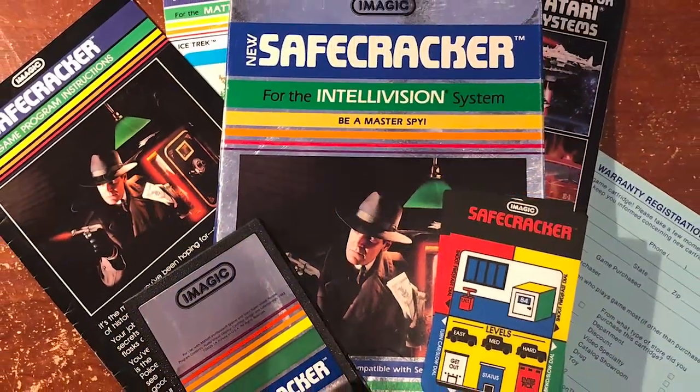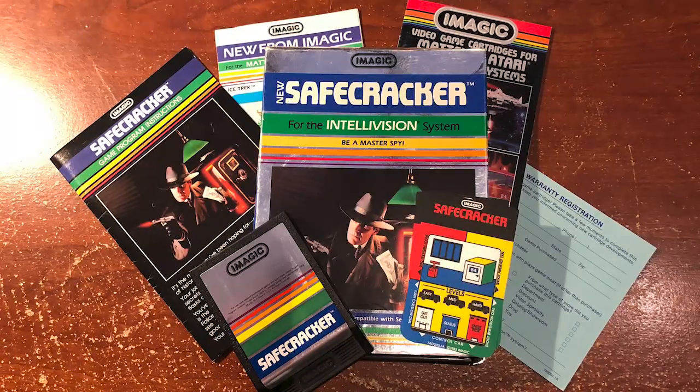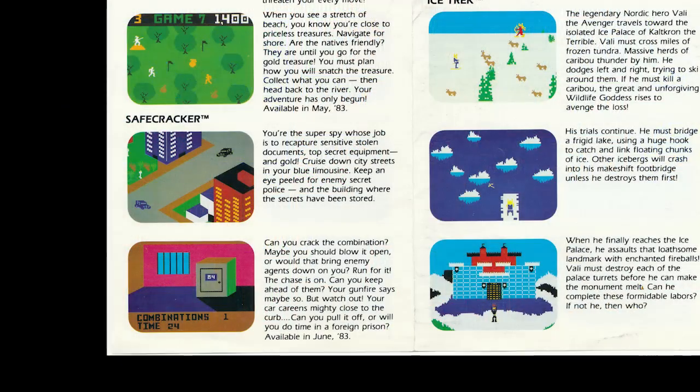During the second half of 1982, game design intern Marvin Mednick created a very interesting game for the Intellivision called Safecracker. With veteran sound designer Dave Durant doing the sound for Safecracker, it ended up being the sole game credit for Mednick on the Intellivision for Imagic.